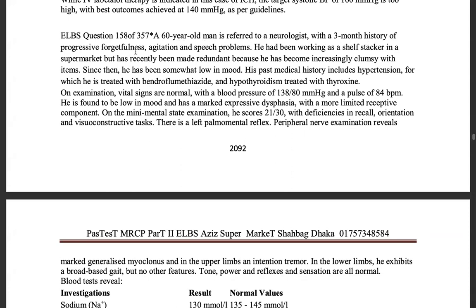অফ প্রোগ্রেসিভ ফরগেটফুলনেস, হেজিটেশন এন্ড স্পিচ প্রবলেম। তার মানে কোর্স বলতে স্পোরাডিক টাইপ হতে পারে। He had been working as a shelf tracker in a supermarket but has recently been made redundant because he has become increasingly clumsy with the items. Since then, he has been somewhat low in mood. His past medical history includes hypertension for which he is treated with antihypertensive drugs, hypothyroidism with thyroxine.